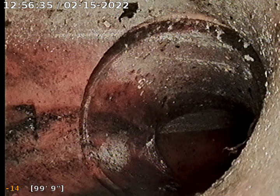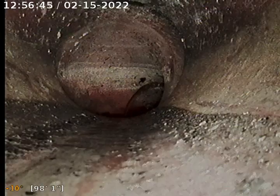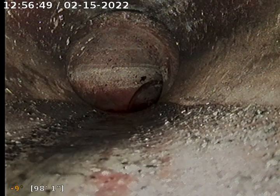And again, we do have a gap in that joint there, as you can see, from about the 9 o'clock area going all the way up and around to about the 3 o'clock area. You see the face of the pipe there, and also the neoprene band is exposed. So again, we'll just continue to pull back. Again, as we pull back, we do have an offset in this joint as well. Here you can see the full face of the pipe from about the 9 o'clock going all the way around to about the 3 o'clock area.